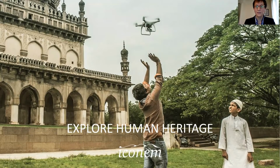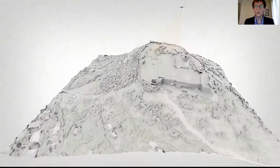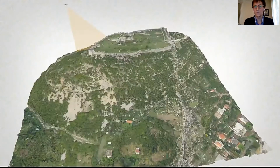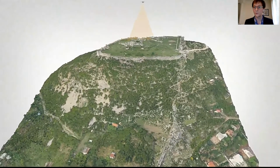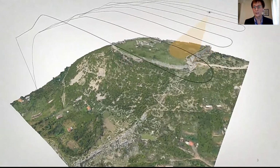My name is Etienne Tellier, and I am the COO of Econem. Econem is a French startup that uses 3D technologies to digitally preserve heritage at risk. Our whole purpose is to create digital replicas of sites that are threatened. To do that, we use different technologies. We use drones that are very agile, that can take thousands of pictures really quickly.